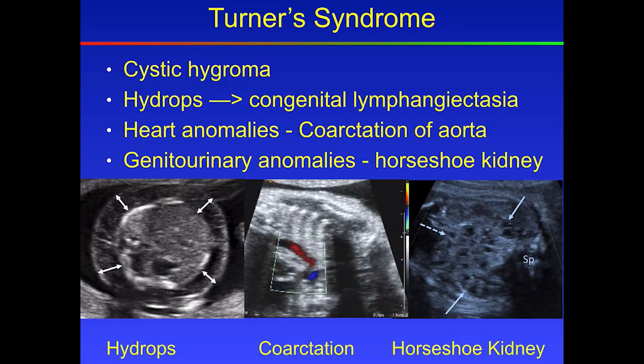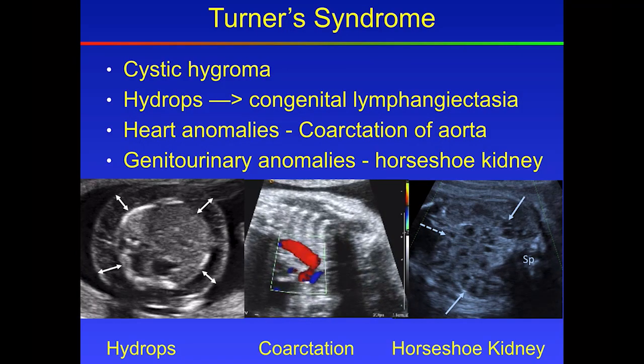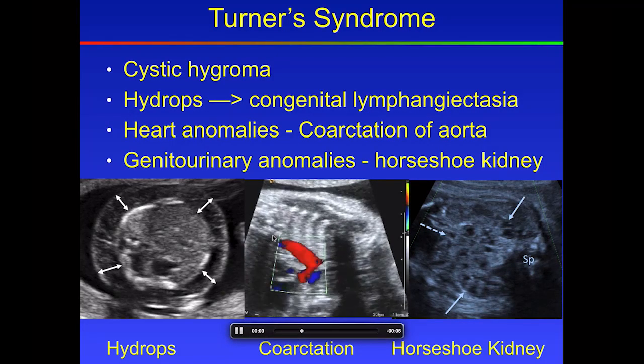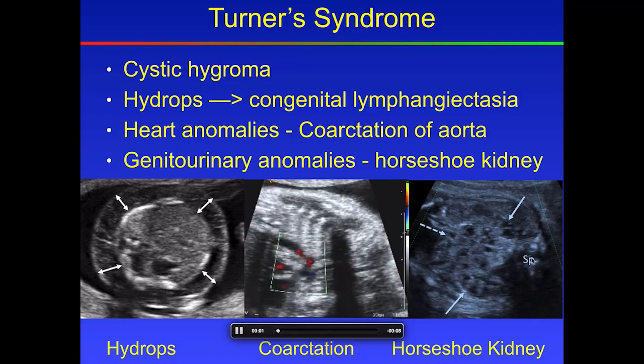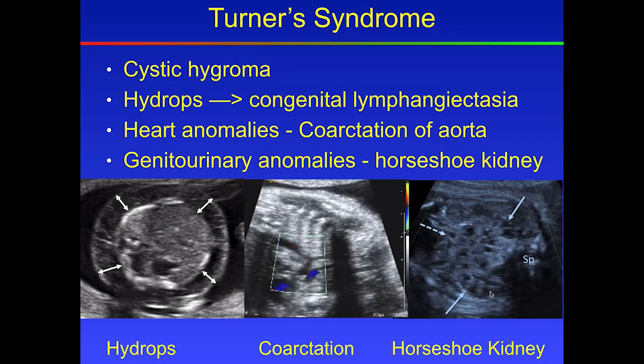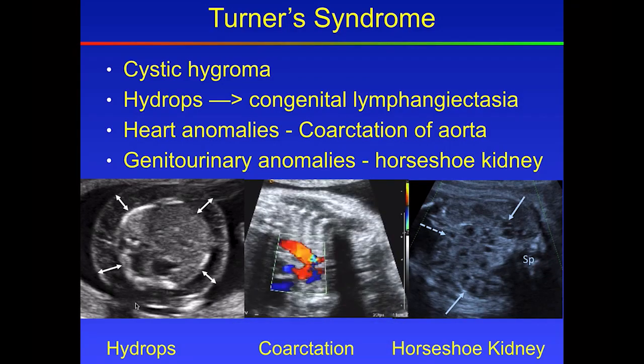Now, Turner syndrome often have cystic hygromas and the hydrops that goes with them. They can also have cardiac anomalies like coarctation of the aorta, like you see right here. And they can also have horseshoe kidneys, like you see in this patient with the spine here and the kidney circling around and joining the other side. Here is the hydrops with the skin thickening that you can see around this fetal abdomen with the stomach there and the spine here, and these are ribs.